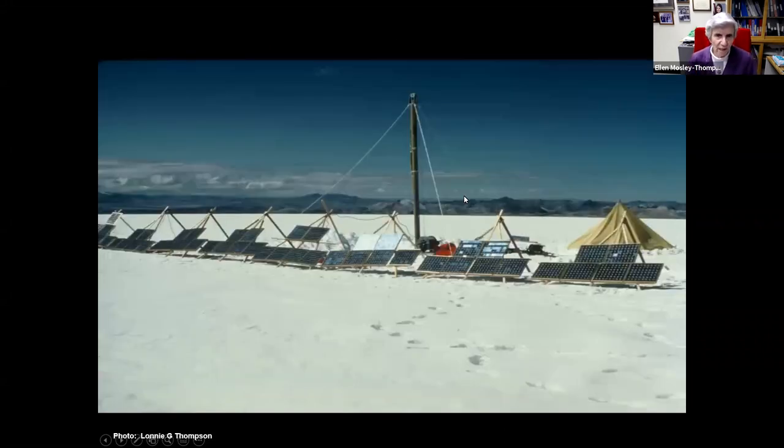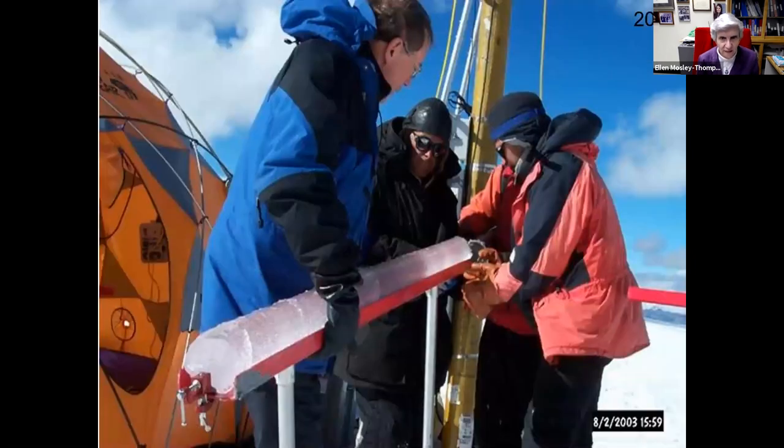This shows the drilling of the Quelccaya ice cap, the first time we drilled it in 1983, and the drill, which was powered by solar panels. This was the first ice core to be drilled by solar power. In 2003, our team returned to Quelccaya to re-drill it. And this shows you an example of the ice core drilled that year.